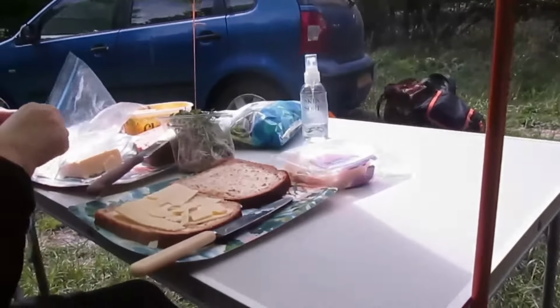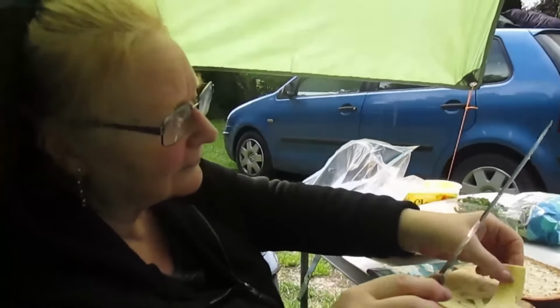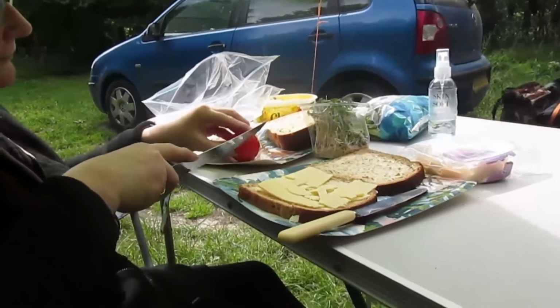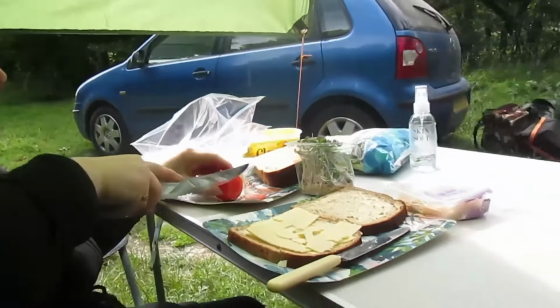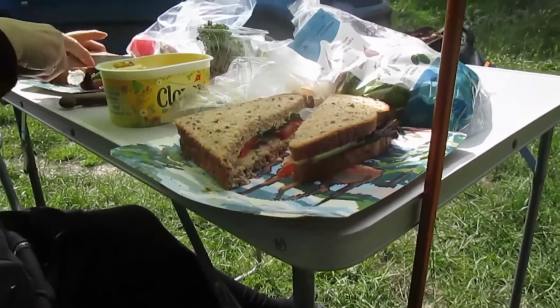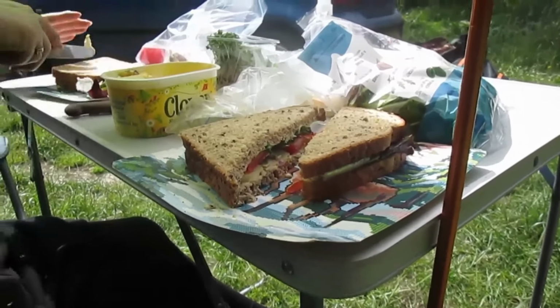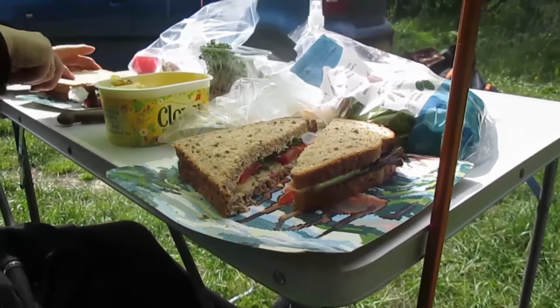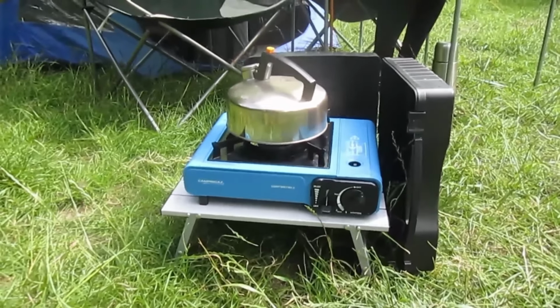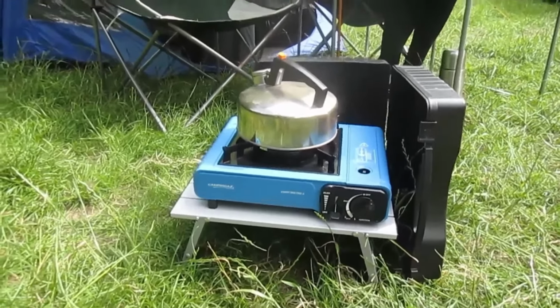Brought the table and brought our chairs. Jackie's busy rustling up cheese and tomato sandwich by the looks of it. A salad. A salad. Say that again, love. And the sun's come out for us. Yeah, and I've got a nice sarnie waiting for me, so I'm going to tuck into that and come back to you in a short while. Kettle's on. Yay!